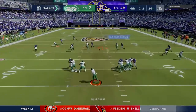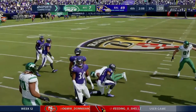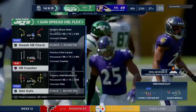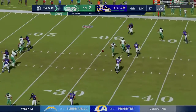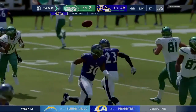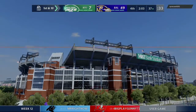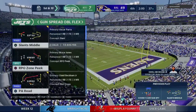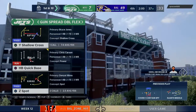Out of the shotgun, here's Darnold. Got a man, it's Mims. And he is going to have a Jets first down as they're able to get the third down conversion. Darnold to Mims, first down Jets. Line of scrimmage, the 37 on 1st and 10. Just 2 minutes remaining here in the fourth quarter of what has been a one-sided affair.